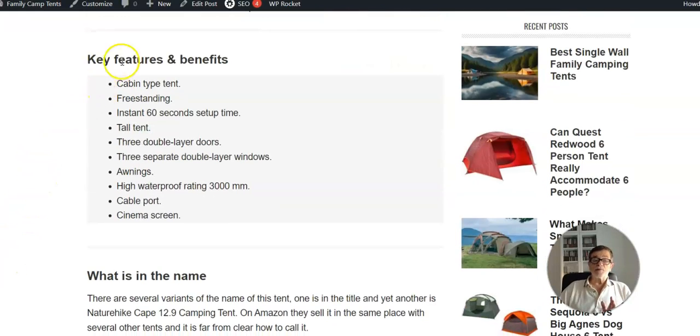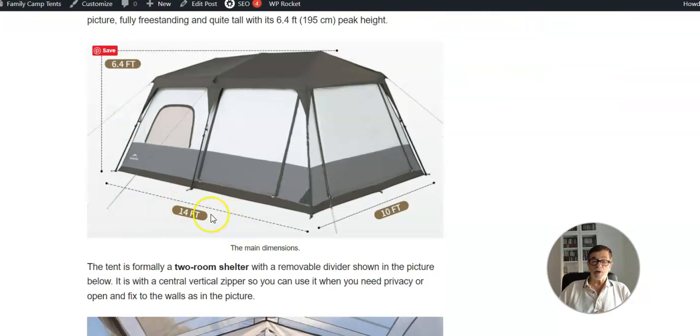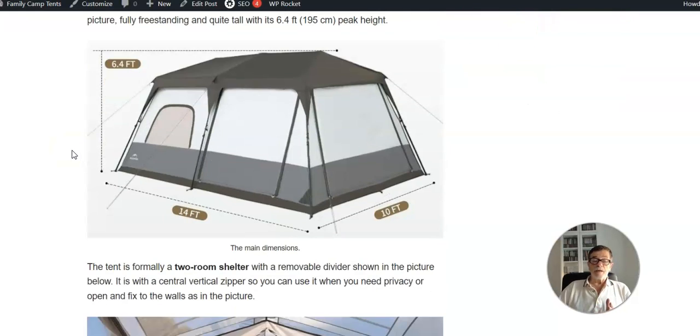My list of key features is quite long. I'm not going to read it, I'm going to show you the tent. The official name is NatureHike Cape 12.9 camping tent. This is probably related to the inner floor area, but from my estimate this is 13 square meters, not 12.9. In any case you have around 140 square feet or 13 square meters of floored area, and the tent is quite tall, 6.4 feet, around 195 centimeters, pleasant with steep walls.